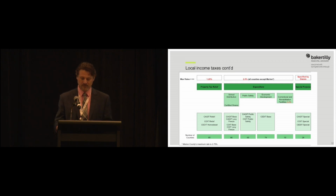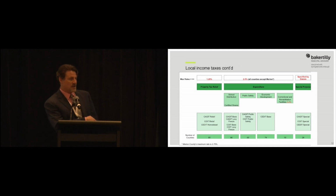So you can have any combination of those that you want, but they can't go above that 2.5%. And then there's also special legislation, a special statute, that some counties have where they've adopted a special tax rate for a specific project. Most of those projects are related to jails or courthouses. The light green box is the old income taxes that we may be familiar with, and these are the new terminology that we have.